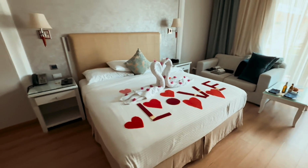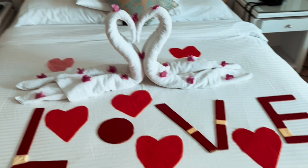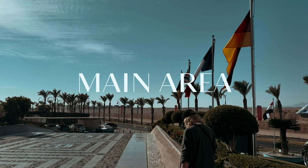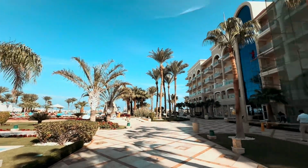You bring cash so you can tip the person cleaning the room at least, because this is crazy. This is an absolutely beautiful property.